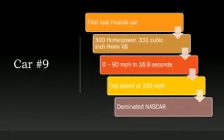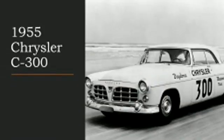For car number 9, this is our first real muscle car with 300 horsepower, 331 cubic inch Hemi V8 engine. It traveled 0 to 90 miles an hour in 16.9 seconds with a top speed of 130 miles an hour. It dominated NASCAR. So, what do you think the car is? Well, today we're going to find out that this car is the 1955 Chrysler C300.